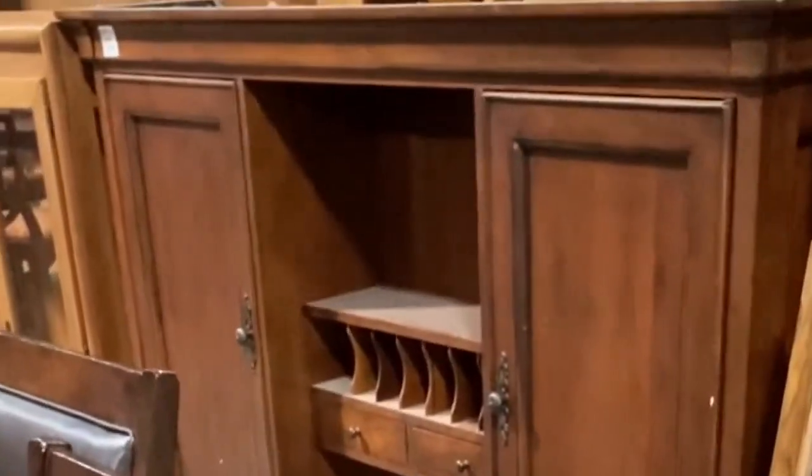Some of them were really nice, some of them were old, some of them were newer, some of them were broken, some of them were in perfect working order. You just never know. I think I've had one of those dressers. There's a really nice office chair right there. It looks like it's probably about brand new.